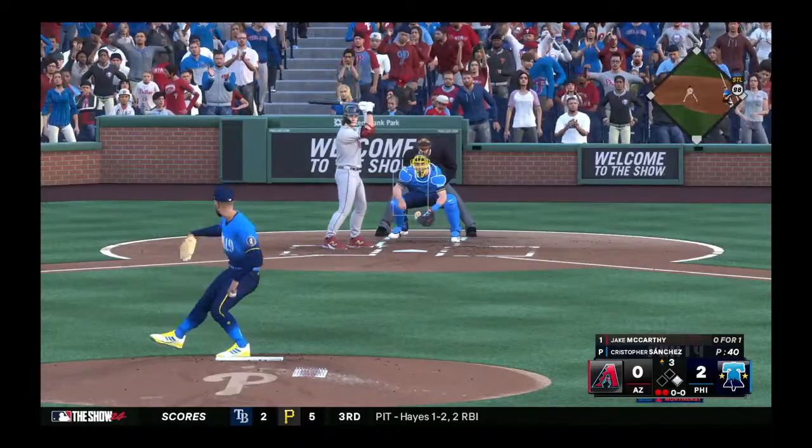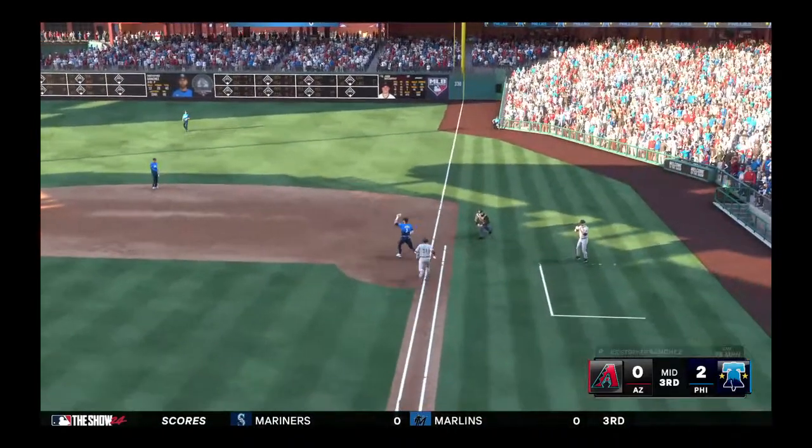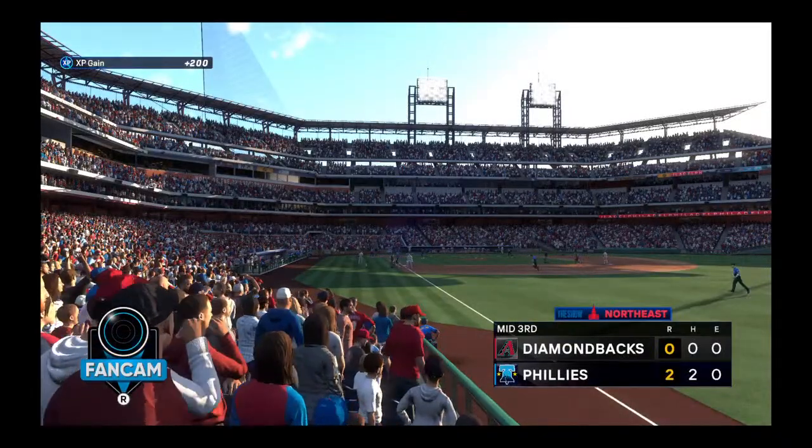And now the center fielder, Jake McCarthy. Right side. Stop. Fires over to first. And that'll do it. One left for Arizona, and they're down 2-0.